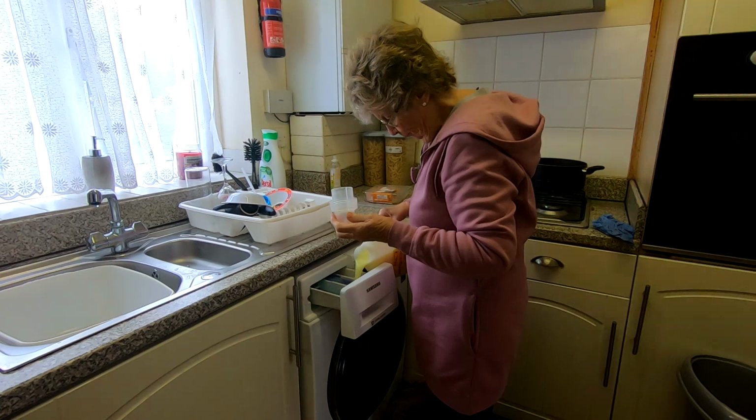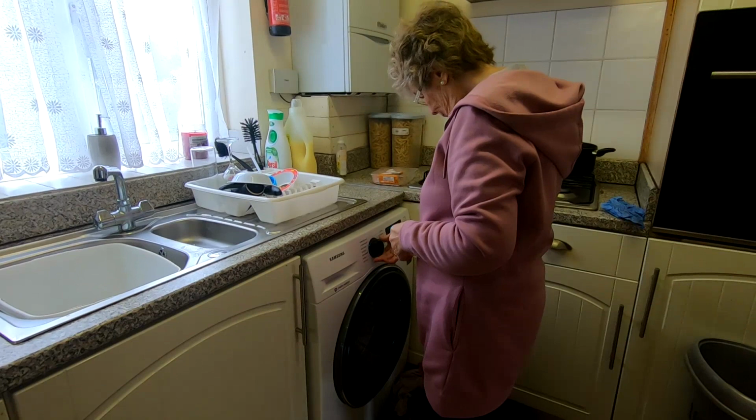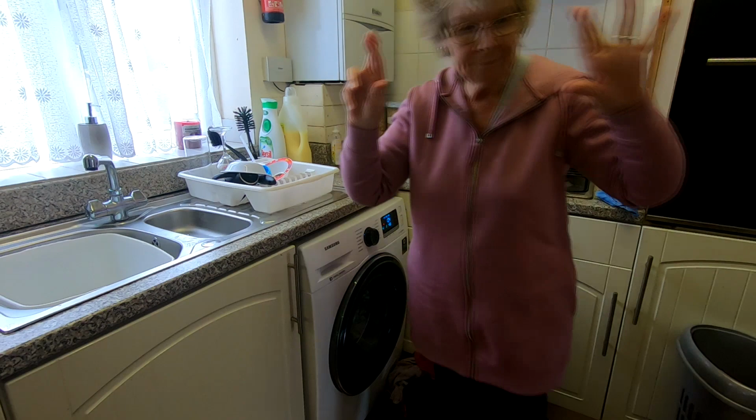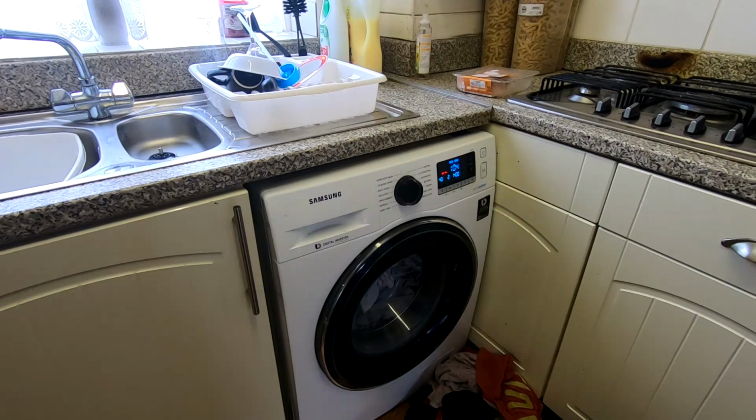All right, let's hit the old button then, see what happens. And hopefully, I don't think you've put on the right program, sweetheart. Yeah. That's it. So I had it on the other program, didn't I? Hit the old button, and hopefully, we get no leaks. It all sounds promising. And we'll see what we get.